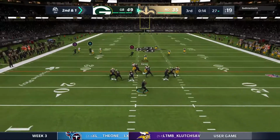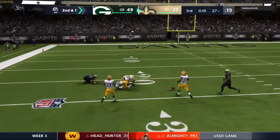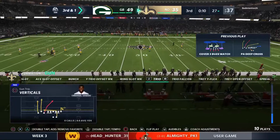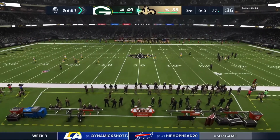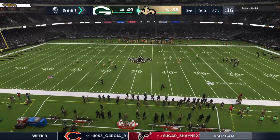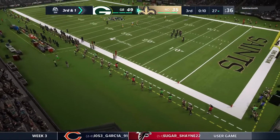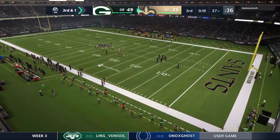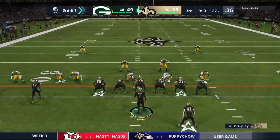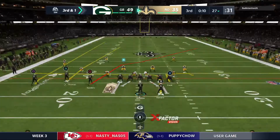Off the play fake, Winston. He'll air it out deep for Thomas. And that is incomplete. A lot of force bearing down on him there. He could not hang on. It's 3rd down. Brings up 3rd down and 1. This offense in desperate need of a conversion as they come up on 3rd down.